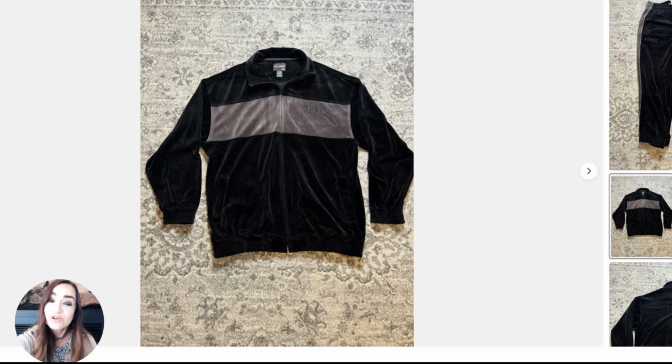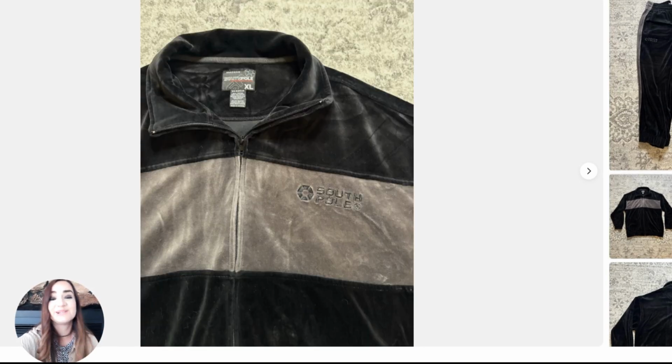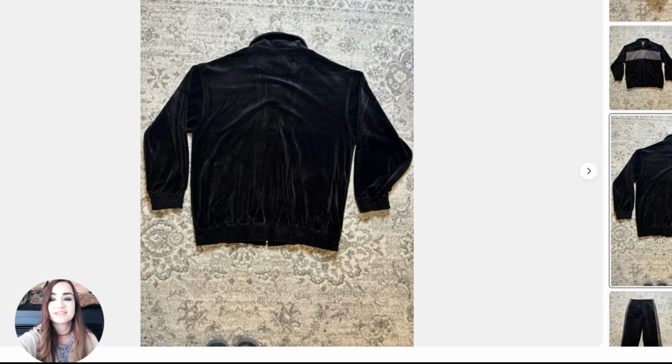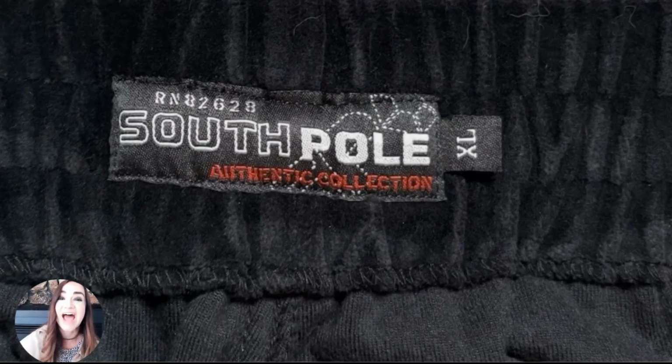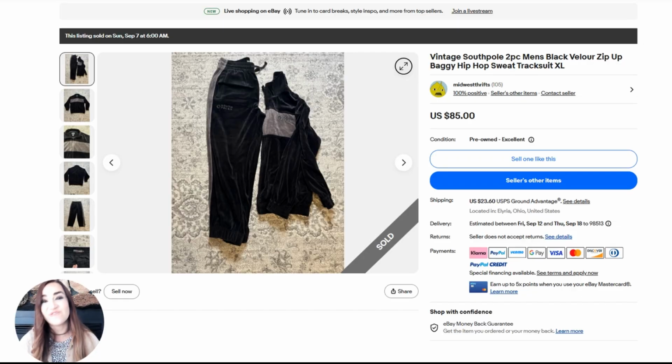South Pole is another streetwear brand that is really killing it with these tracksuits. This one does have an ankle zip. There is what the South Pole tag looks like. And this one sold for the full asking price of $85.